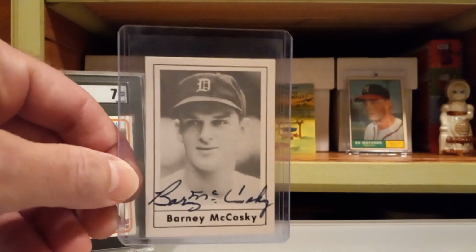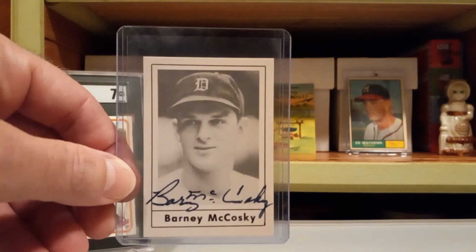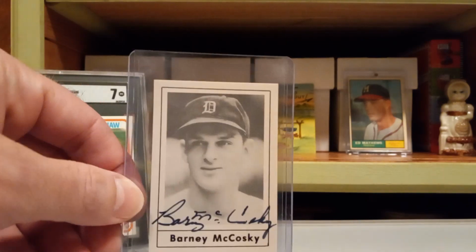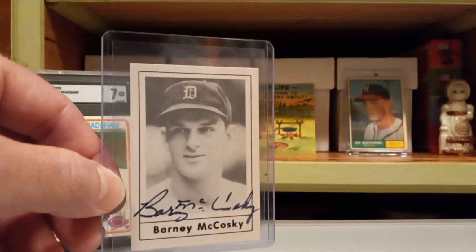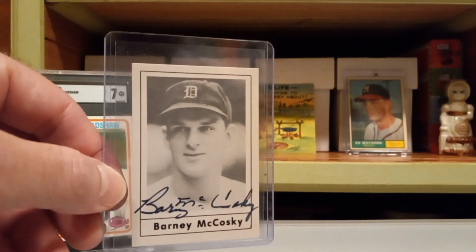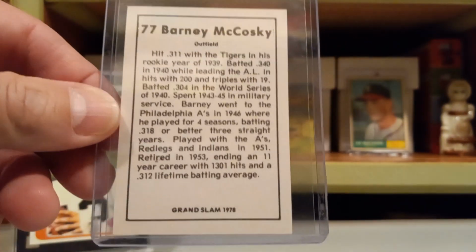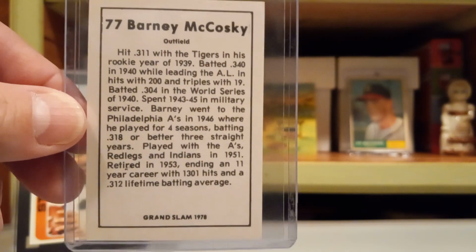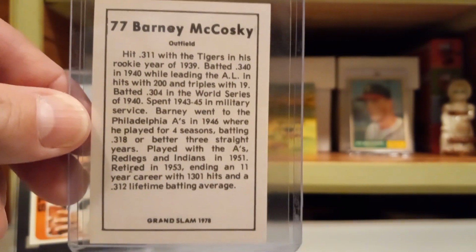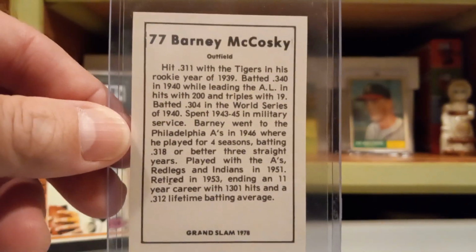Although it is so easy to let that term just roll off your tongue. A lot of the terms we use have been ingrained in our heads for so long that we say them without even thinking about it. But anyways, this is not a major brand of card. This is an autographed card I got somewhere along the line. I don't remember exactly when I got this, but Barney McCoskey. And this one is by a maker called Grand Slam 1978. I would say these cards are probably similar to TCMA cards, something that's not a huge brand along the lines of Topps or Bowman.